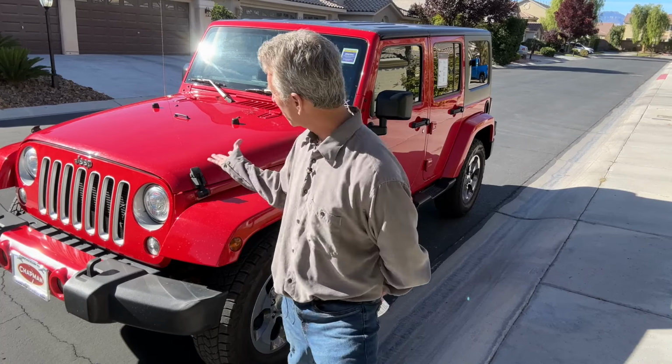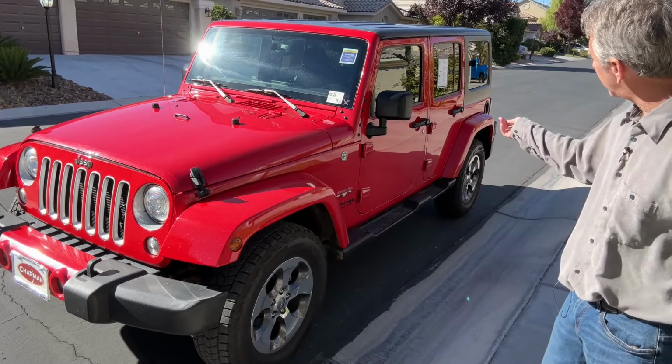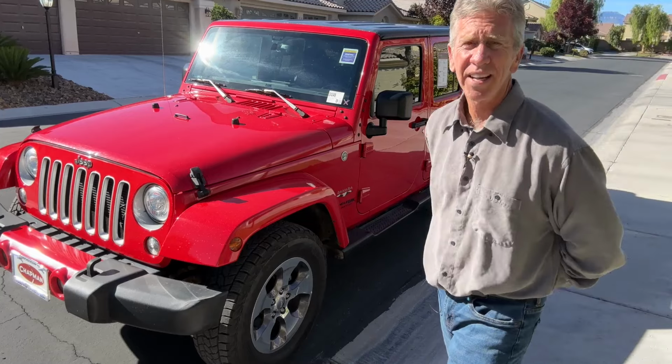So the JK was introduced in 2007, and there were tons of differences between the TJ and the JK, but one of the biggest and most obvious ones was basically the size. So the JK actually looks very similar to modern Jeeps nowadays. But the biggest change was the TJ only had 2 doors, whereas the JK has 4 doors, and they call it the JKU, or the unlimited version of the Jeep.